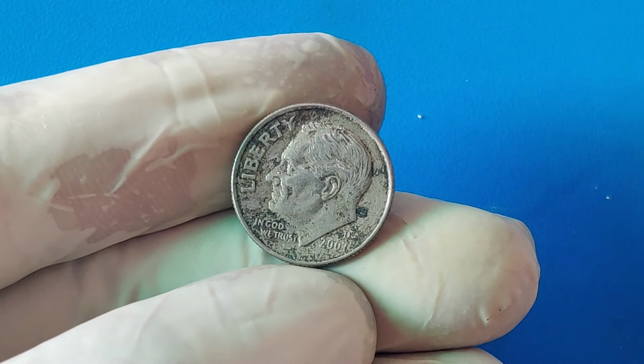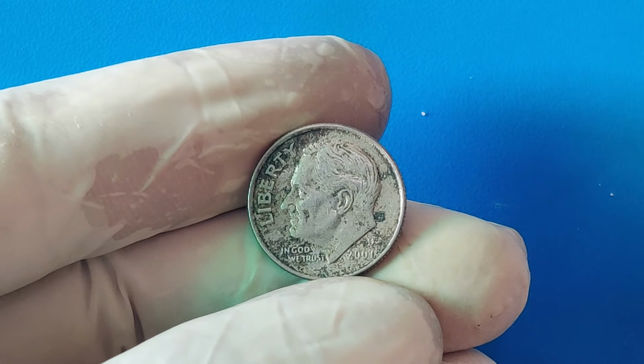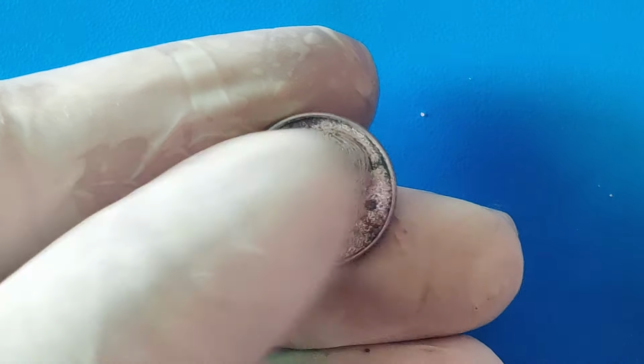That's all for today, folks. The 2007 dime with a 1-cent error is a shining example of why coin collecting can be so exciting and profitable.